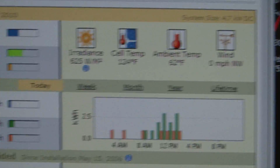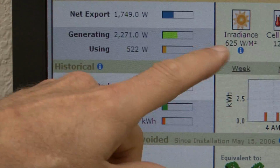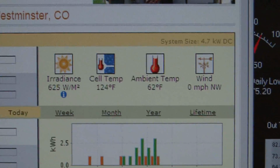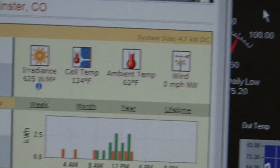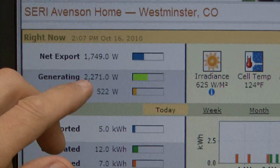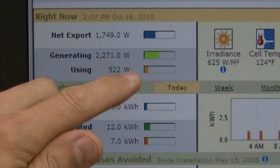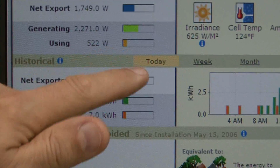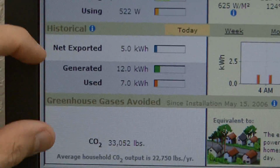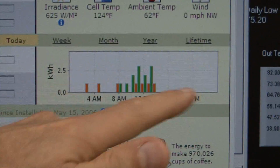This part here, the upper portion, is updated every 2 minutes. You can see the sun's irradiance is 625. On a really good day, that'll hit about 1,000 or 1,100. Right now, I'm exporting 1,700 watts. We're generating 2,000, and I'm using 522. Down here is historical. This is moved down to here at the end of the day. You can click on week, month, year, and lifetime.